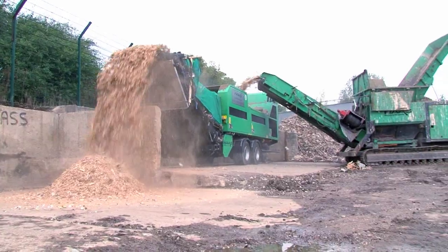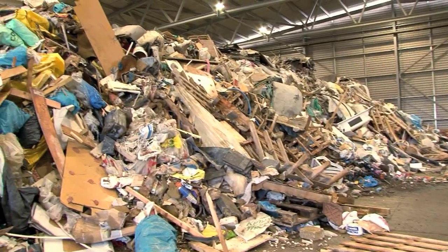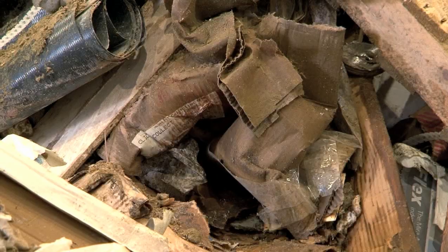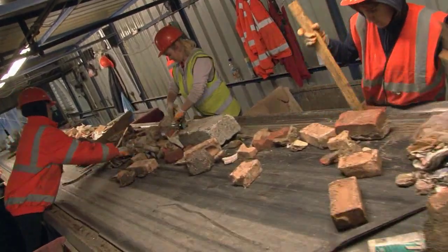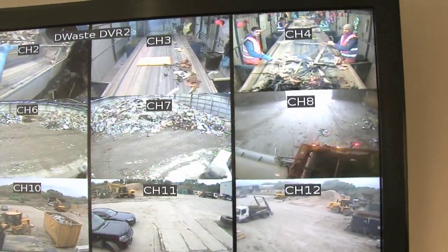The main driver for running a transfer station is keeping waste away from landfill. So you've got your two different types of landfill tax. You've got your higher rate landfill tax, which is predominantly what we try and keep as much waste away from as we possibly can. So that's why we're pulling out all of our plastics and papers, wood and hardcore and all of that. We're putting as much of that out as possible just to keep everything away from landfill as much as we can.